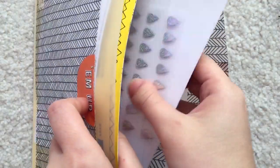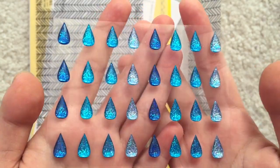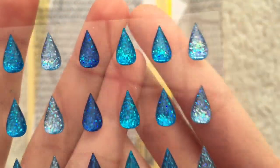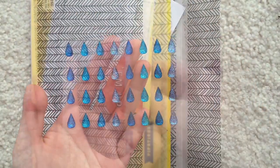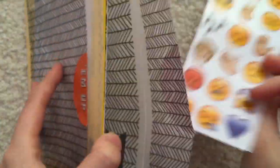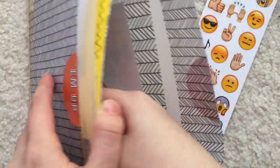Yeah, I think this subscription is just amazing because I feel like you can't really hate anything that you get. Look at these. These are so pretty. There's so much glitter inside them, and they are 3D. So these are really fun. And, oh my goodness, there should be another set of these. Let me find it real quick.